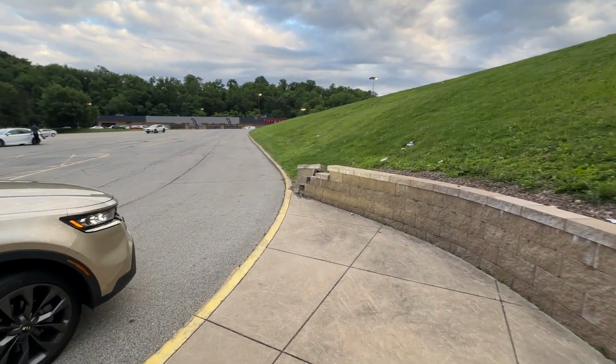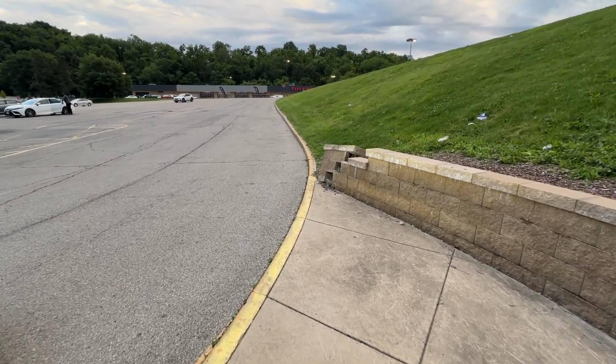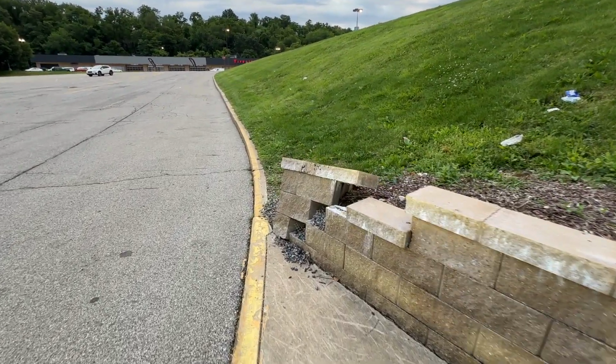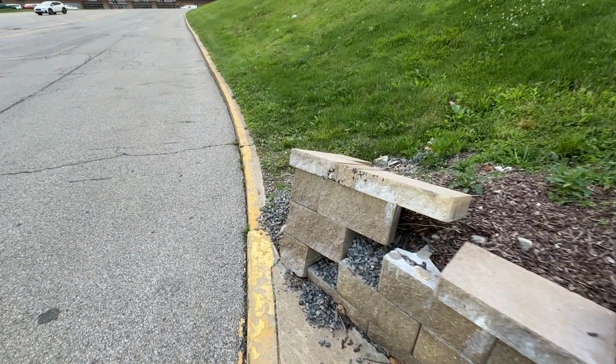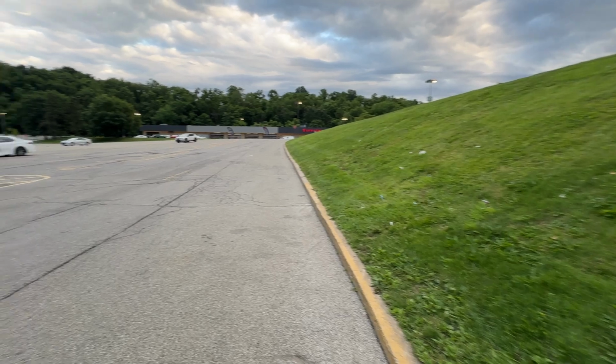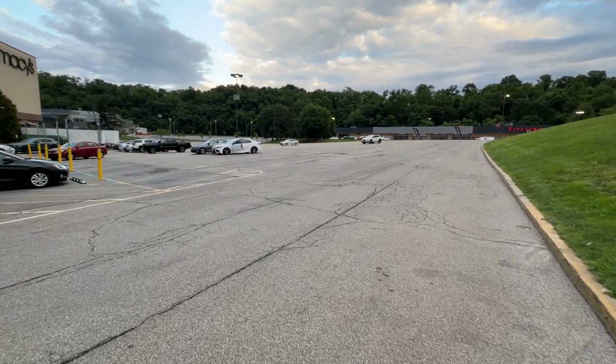And then looks like somebody hit this with a car. That's falling apart now, which is sad. Destroying a sacred relic for the Monroeville Mall. So yeah, there are lots of shots of them spread out through here.